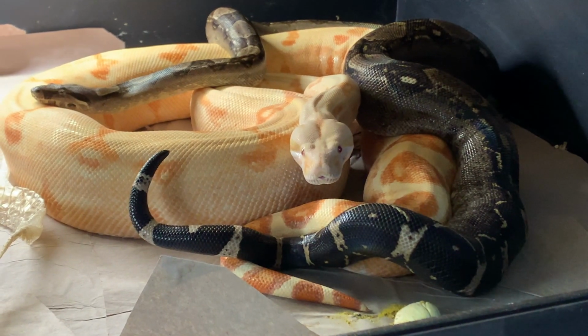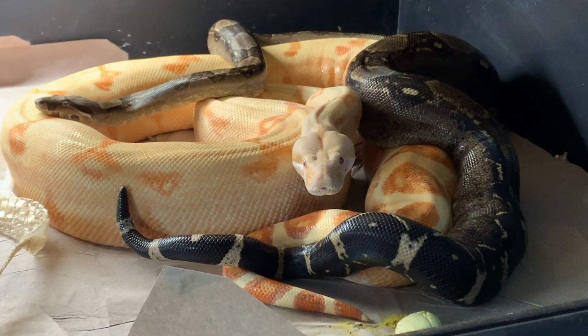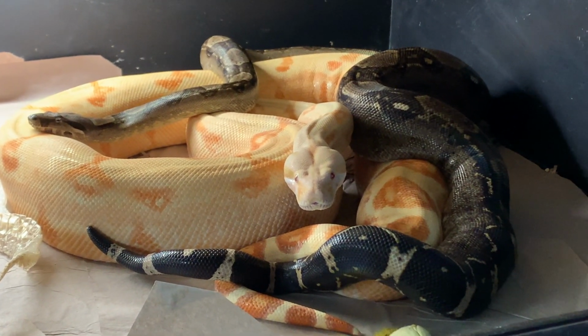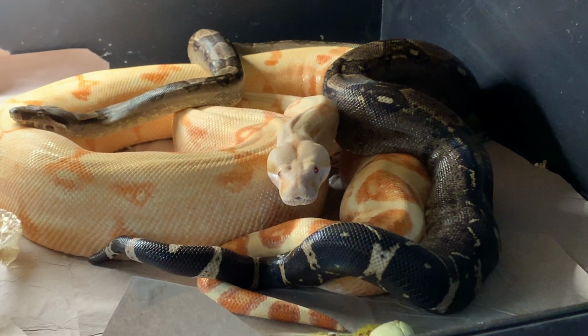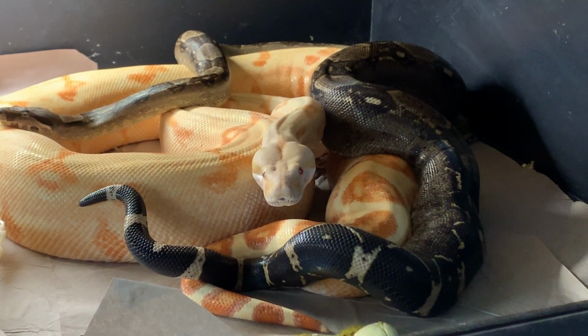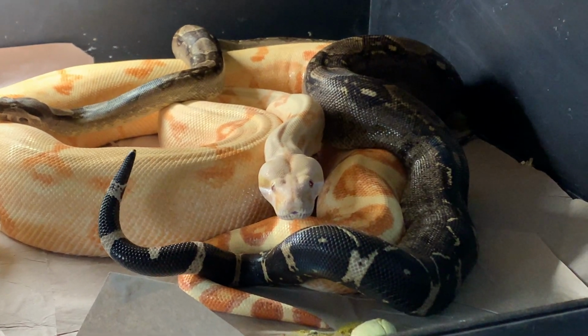The other big news that we had today: we paired our boas together, and they've been together for about a month. For the first time, we finally had a visual lock. They were locked for about two straight days. I'll show you a little bit of that. I'm really excited. What's cool about the boas is that it'll be our first live birth if they go this season. If the female does get pregnant, she'll birth out live snakes and no eggs, so we won't have to incubate anything.